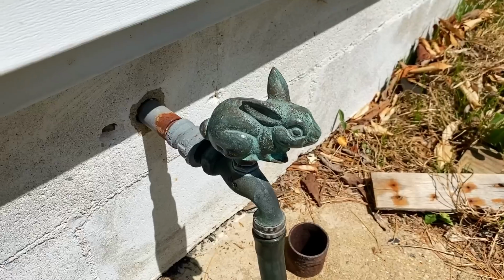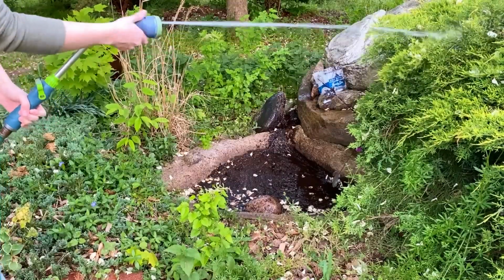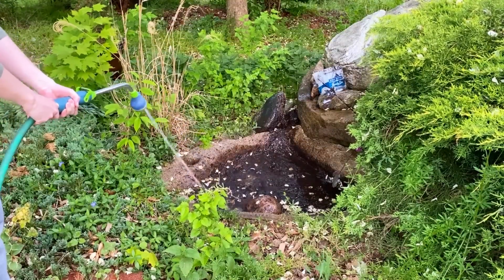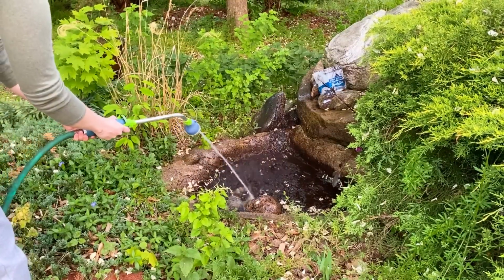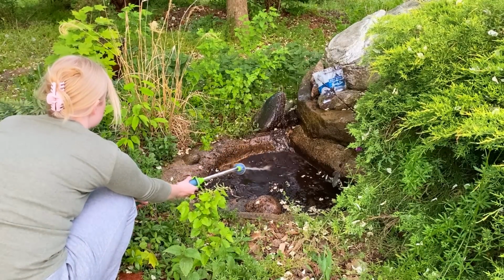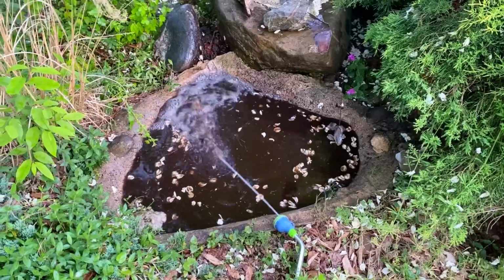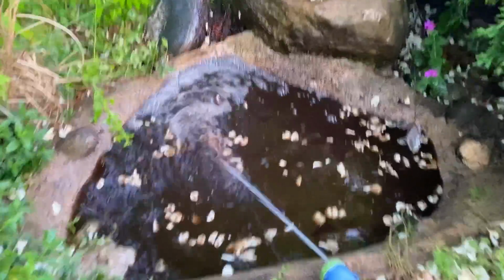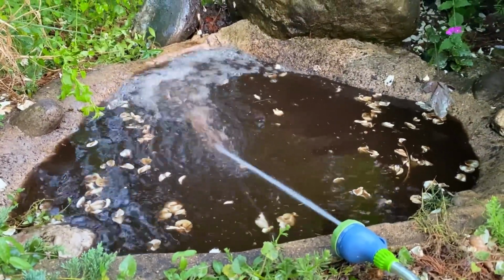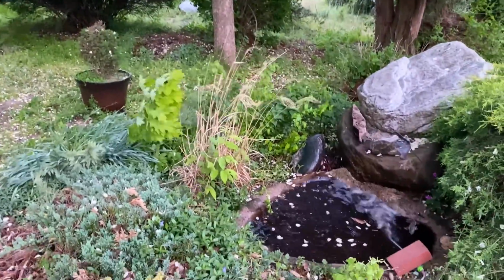I used my hose to fill up the pond, and I have never cleared out a pond before, so I'm just flying by the seat of my pants, okay? I've cleaned up concrete bird baths before, but the thing with that is that you can flip the bird bath over and dump out the water, and you can't do that with this pond. So I'm basically just using a hose and whatever I have around here to see if I can make it look better. But then sunset came and I decided to call it quits for the day.